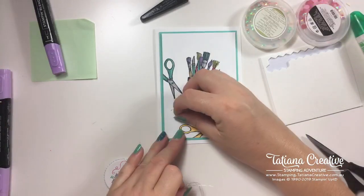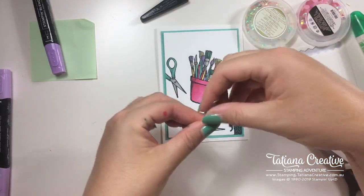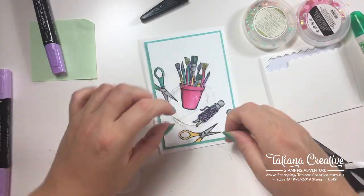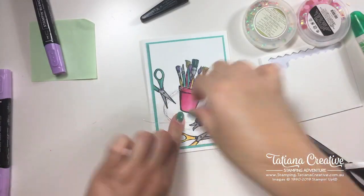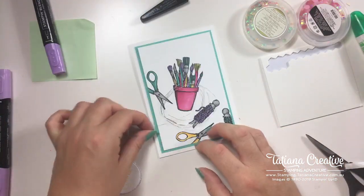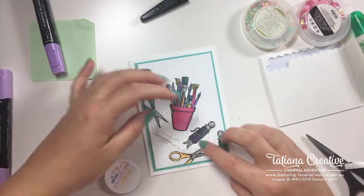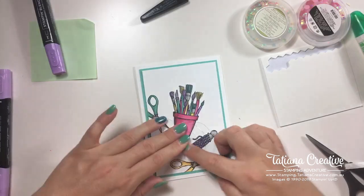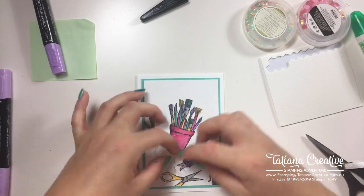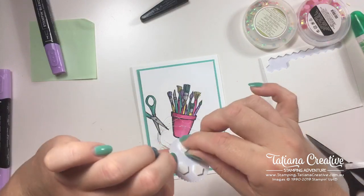So I've just put a bit of tape down underneath where our sentiment is going to go, to use that as a place to adhere, is the best wording I can think of right now, the metallic thread. And then I'm going to just spread it out, kind of mess it up a bit more. It's kind of bigger than I wanted it to be, so. And that is all going to be hidden when I add the sentiment.